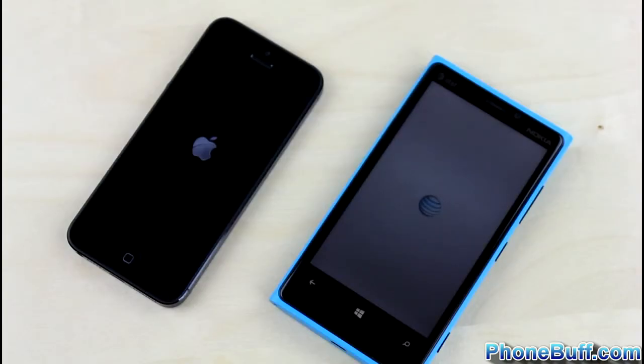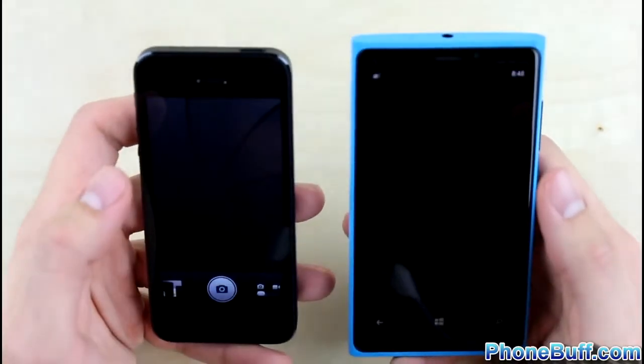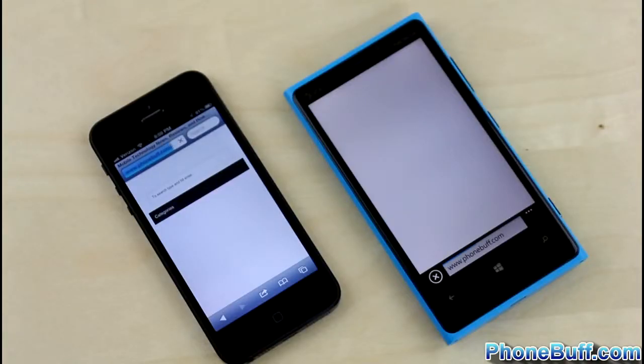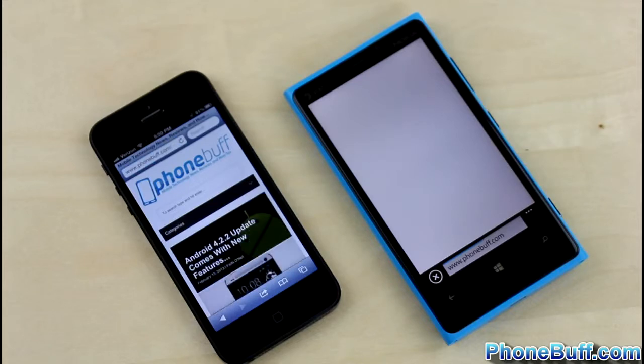When it comes to performance, both phones sport a dual-core processor with a gig of RAM. The Lumia 920 has the Snapdragon S4 under the hood, while the iPhone 5 has Apple's custom A6 chip. So how do they perform, you ask? Well, from our tests, the iPhone 5 booted up, loaded apps, and browsed the web faster than the Lumia 920 did, giving it the clear advantage in the performance category.